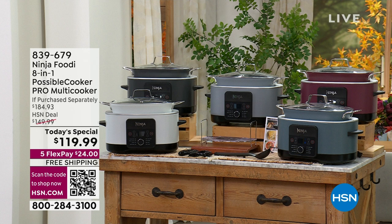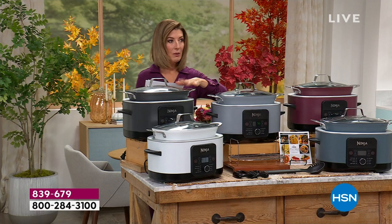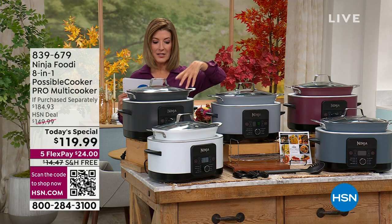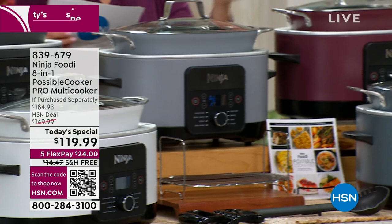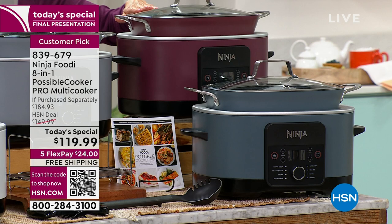I'm gonna walk you through all the colors so you can jump in and place your order. You're gonna be saving a bundle today. You're gonna be saving about $65. How does that sound? If you want the dark gray, that's the charcoal. That's an HSN exclusive. There's the white, all white. Here's our beautiful color we're calling Stone. It's kind of a light gray color. That's an HSN exclusive. Right here we have our Sea Salt Gray. It's kind of a gray blue, it's really pretty. And then we have it for you in the Merlot, another HSN exclusive color.